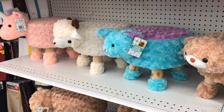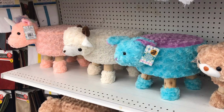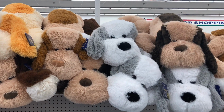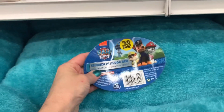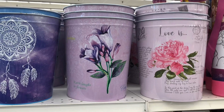Look how cute they are. And these little stools, oh my gosh, adorable for little kids. And these were some pretty large stuffed puppy dogs. Yes, you guys are seeing it right. These are Paw Patrol dog beds. How cute are they? So they're $14.99, which is pretty expensive for the 99 cent store, but they're huge.